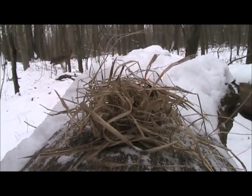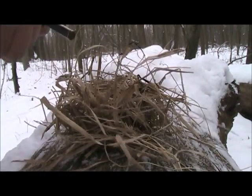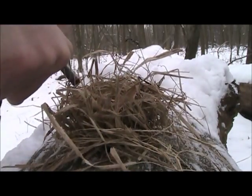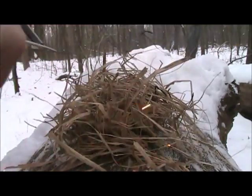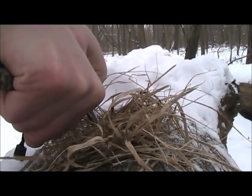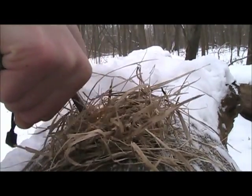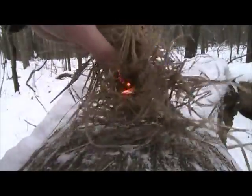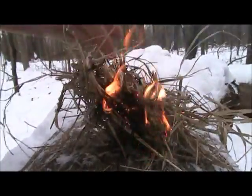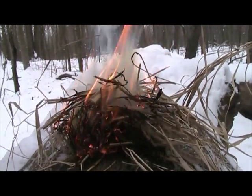Wow, that was pretty good. One strike. I didn't even put it right into it either. There we go. So the dried grasses work good, as expected.